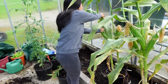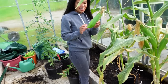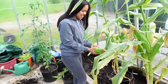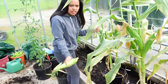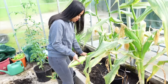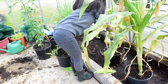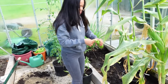We're going to harvest the corn. That's how you harvest. Yeah, I'm the professional corn harvester. Really? You're a professional, are you? Yep. It's actually warm and I am wearing this. Are you not checking them out inside before you? I can tell it's ready. Yeah, you can.